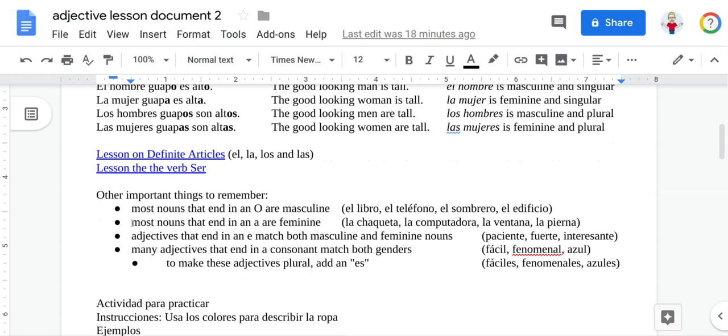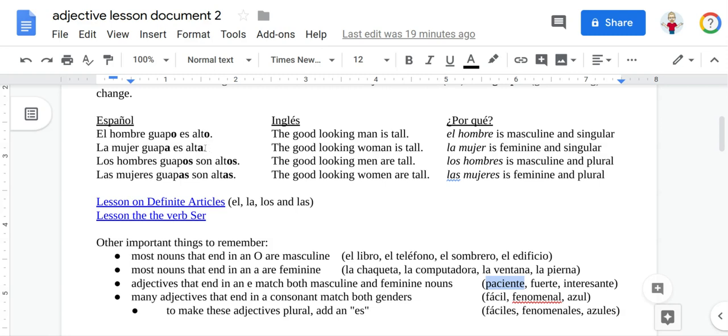Let's go down. I got a couple more points to have you keep in mind before we do a practice activity. Most nouns that end in o are masculine, like el libro, teléfono, sombrero, edificio. Most nouns that end in a are feminine, like la chaqueta, computadora, ventana, pierna. Adjectives that end in an e match both masculine and feminine nouns. Paciente, fuerte, interesante, for example. So if I took this word paciente and I put it up here in these first two sentences, it'd be paciente and paciente. It wouldn't change.